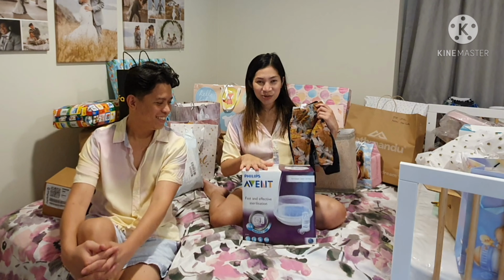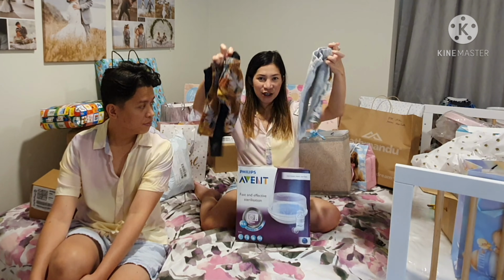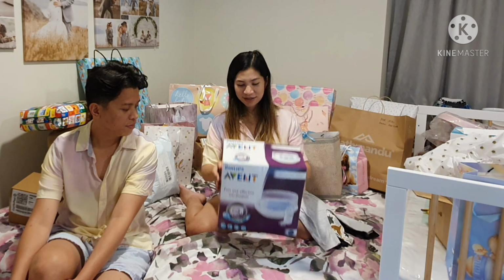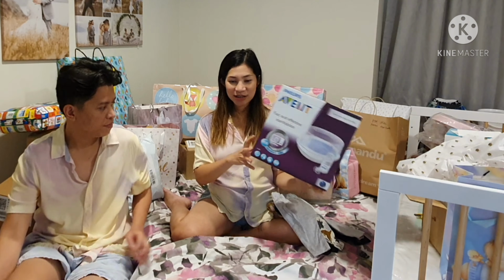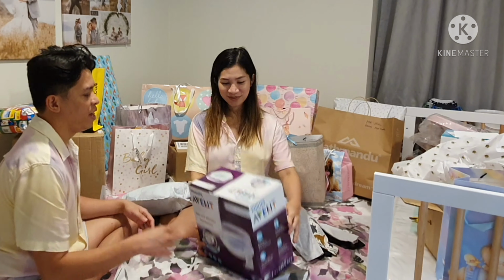This is from Aileen and Gucci. They've also sent us this actually during the Christmas, and I find it super cute. I think we're really gonna use this, two sizes of baby pants. And this one, it's a microwave steam sterilizer for our bottles and soothers and all that. So this is gonna be very useful too. Thank you.